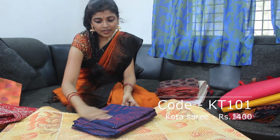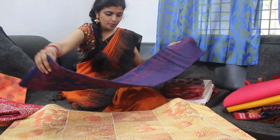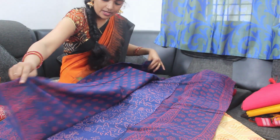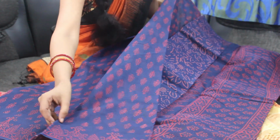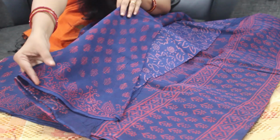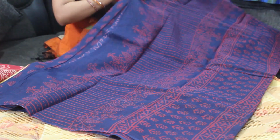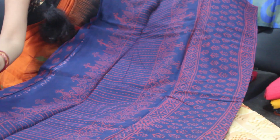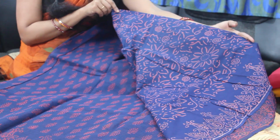Next Kota collection. And the code will be KT101. Once again, code is KT101. And the price is 1400. It's a beautiful blue color. Again, this will be the body part. You have these small prints all over the body. And this is the border of the saree. This will be the mundani, the pallu part. Again, you have so many prints over the pallu. And again, you have a printed blouse piece. This is a good blouse for the saree.